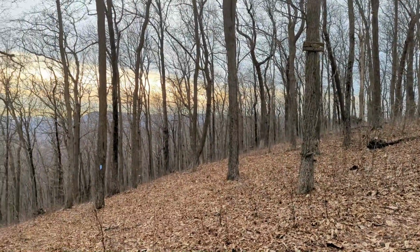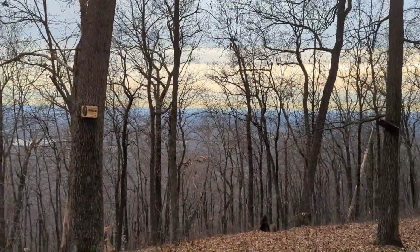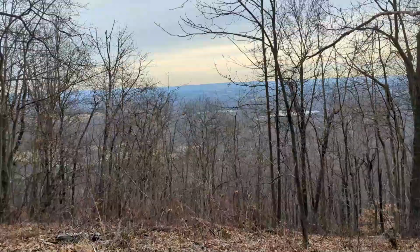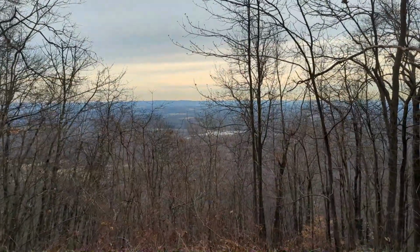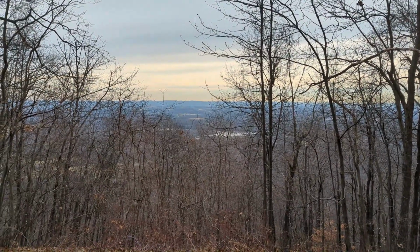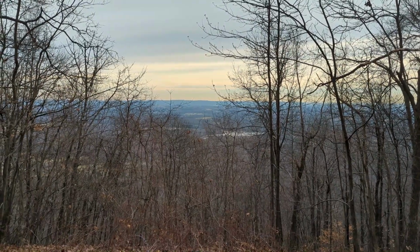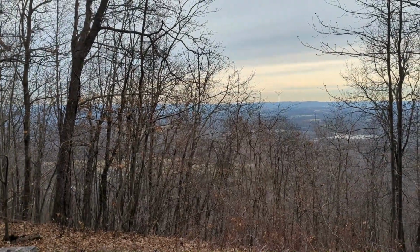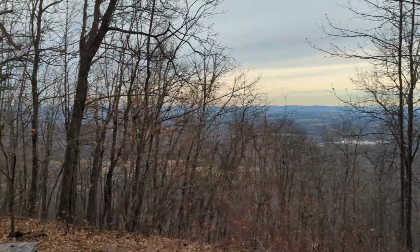And this is home for the night. I think it's gonna be a nice sunset. And there's the view. I'm not sure, but I think that is the Delaware River or Delaware Gap. I'm gonna double check and correct if that is not the right information. But I'm pretty sure part of that is New Jersey. So that's the view from the shelter.